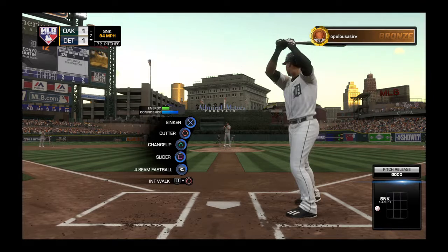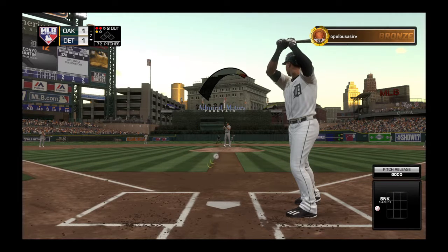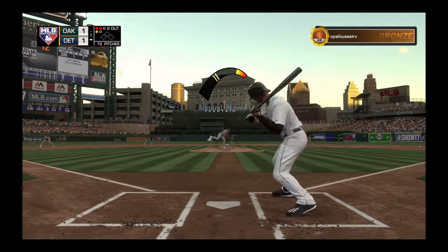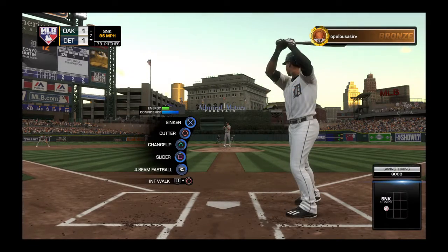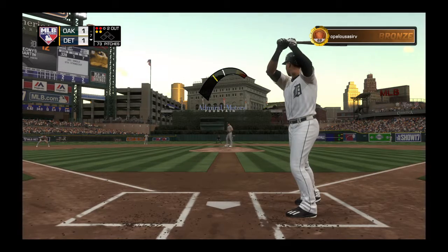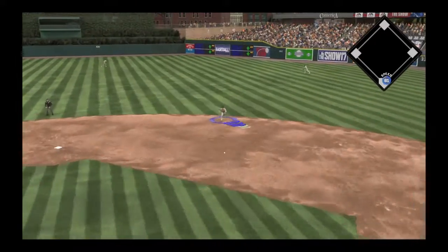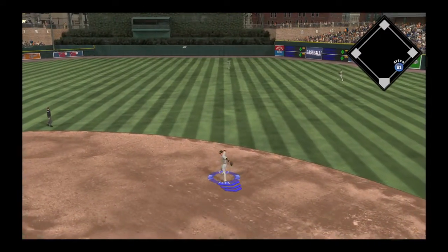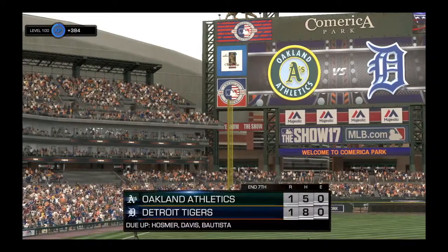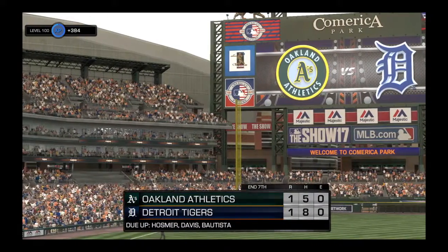Way outside, nearly to the backstop, 2-1. Swing and a miss at a ball tailing out of the zone, 2-2. Hard hit ball to second. On to first, and this will remain a tie ball game as the inning is over.